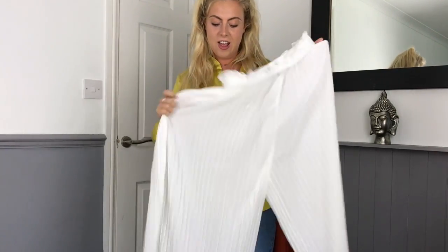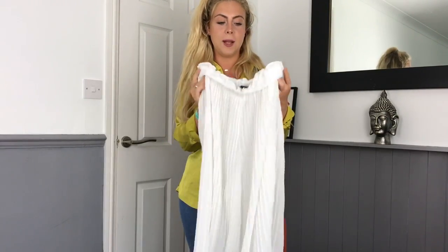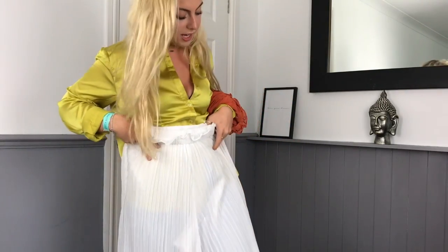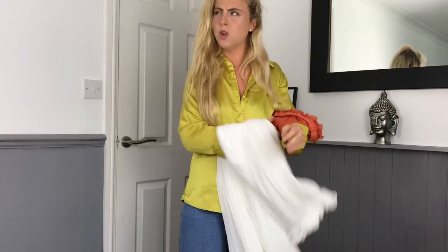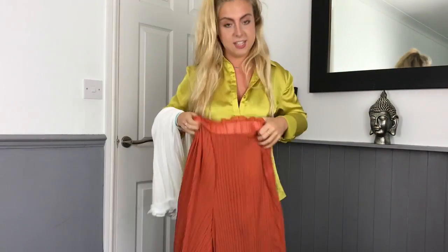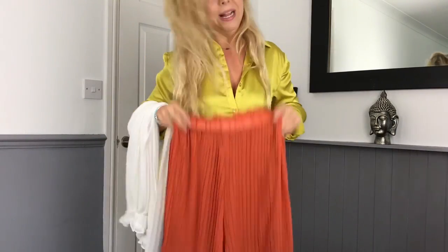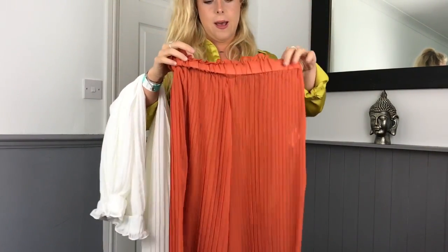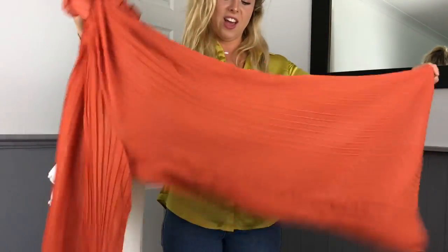These are white trousers. They're very sheer, so I think they are made for beach wear. And I wore a white bikini under, which you could wear any colour really if you wanted a bit of a pop. I'm not sure what colour knickers I've got on, but you might see. It's exactly the same, but you could wear these more out in public because they're still see-through but not as bad. They're a burnt orange and I just love how blowy they are.